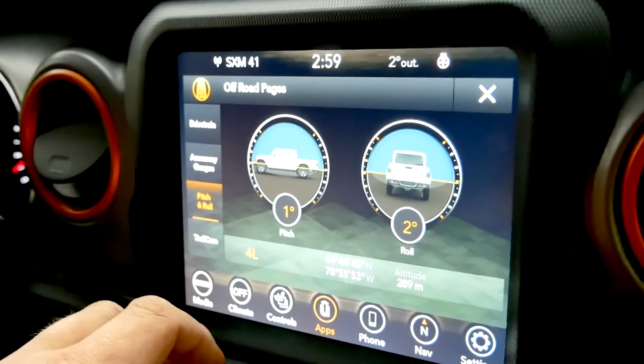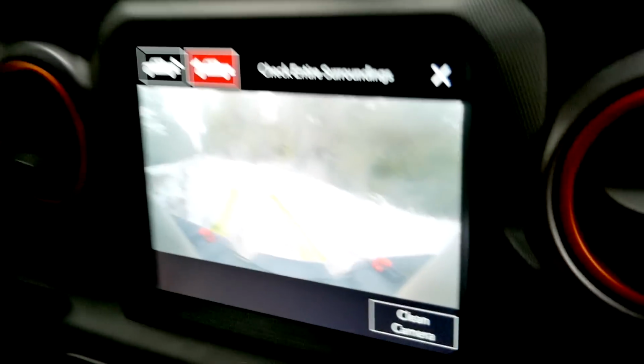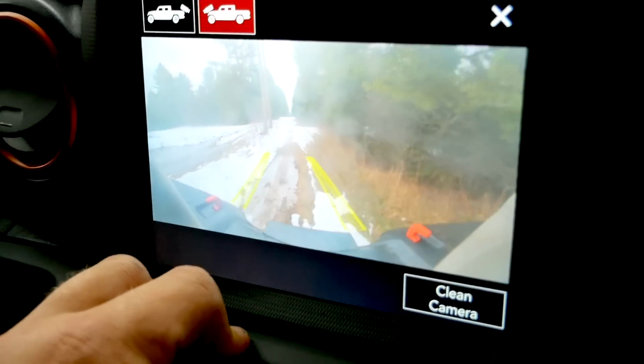Next, you have accessory gauges, so you can get all your information that you might need. This is what we started on. And then finally, you have trail cam. Now, trail cam lets you access both the nose camera and the rear camera as you're rolling down the trail. Of course, the nose camera is cooler because you want to see what you're running over.